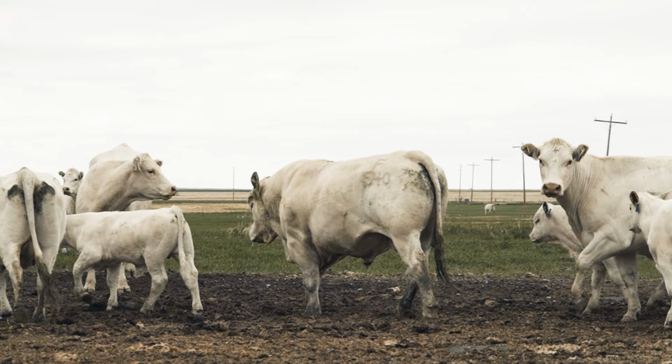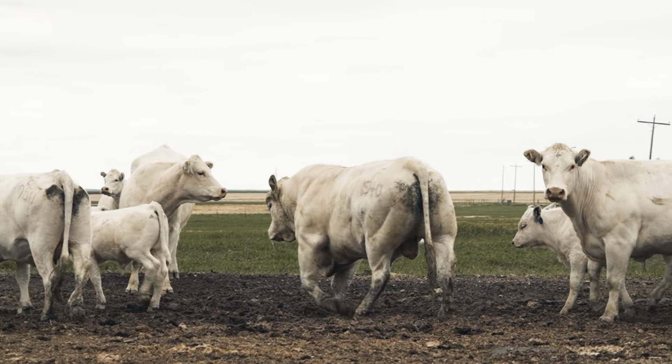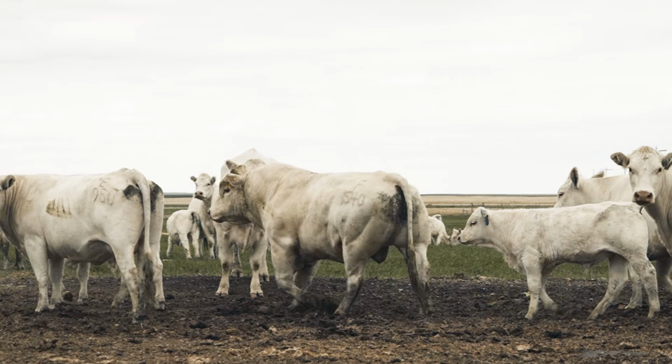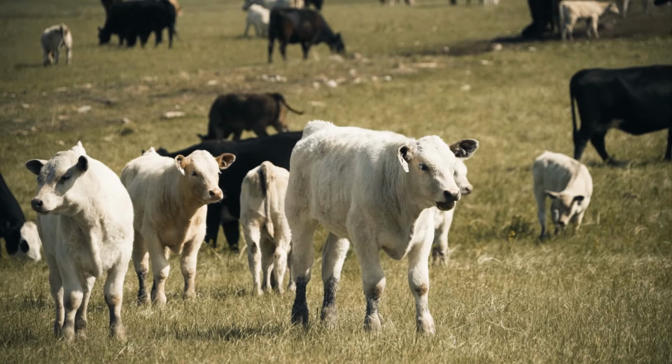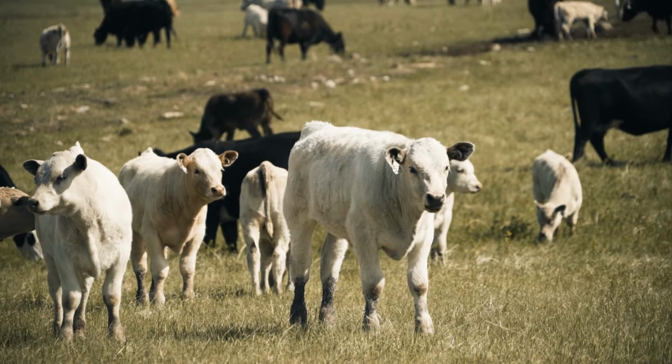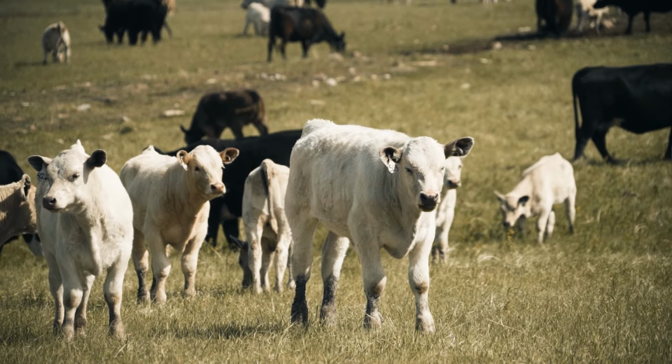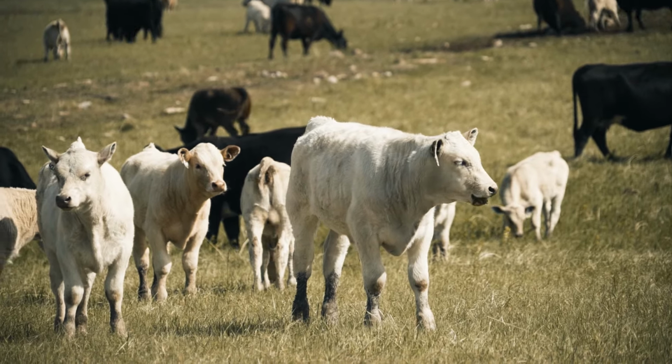And so what we've tried to do through the years is try to build a bull that keeps the performance in them, so you get a lot of natural growth and free pounds on your calf crop and in the feedlot. But on top of that, we've bred bulls that are going to have calvability. They're going to have small heads and smooth shoulders and long bodies.